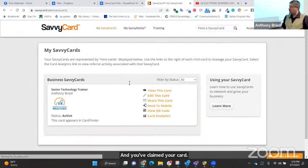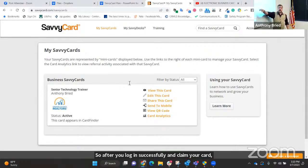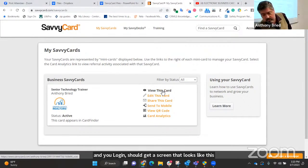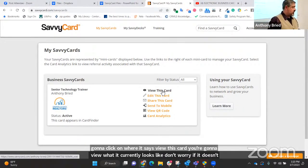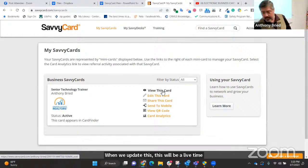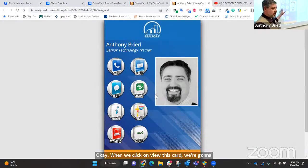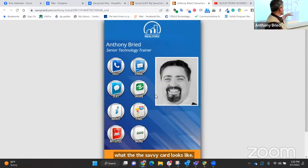what should happen is that you get a screen that looks like this on your phone. After you log in successfully and claim your card, you're going to click where it says view this card to see what it currently looks like. Don't worry if it doesn't have all the bells and whistles just yet, because when we update this, it will be a lifetime update. We might be missing the email, text, about, and recommend buttons, because we can always activate those later.